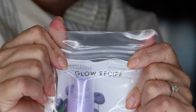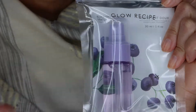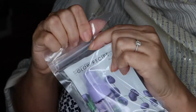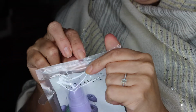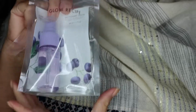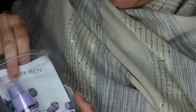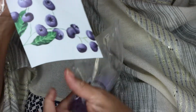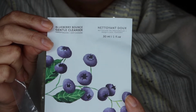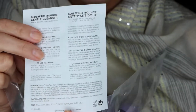The second product is just as adorable. It's called Glow Recipe. It is a gentle cleanser. Blueberry Bounce Gentle Cleanser. The pro tip says dispense 1 pump into wet palms and rub hands to create a lather. Massage gently onto wet skin for 1 minute, then rinse thoroughly. So it's just a cleanser. And inside of it came this cute little blueberry card. I thought that was adorable. It tells you what to do.